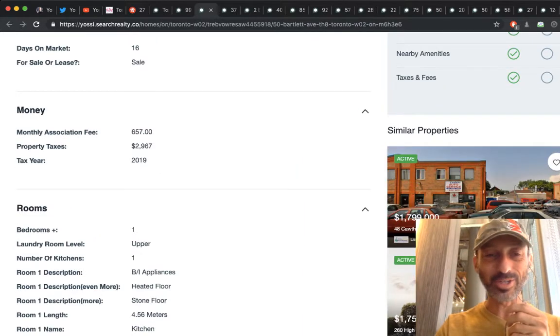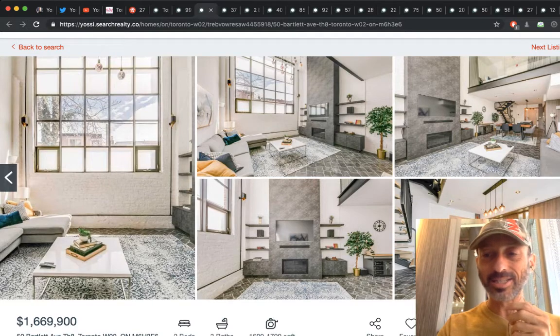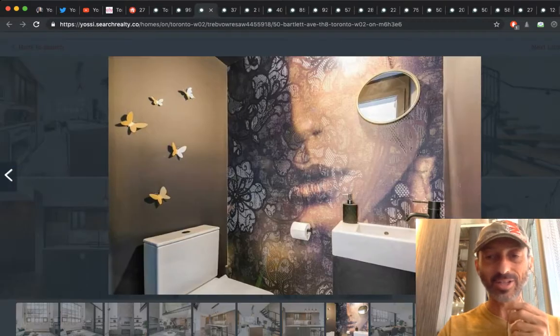And similar properties will come here. And this unit here at 50 Bartlett, it's a high ceiling. It's another beautiful loft.